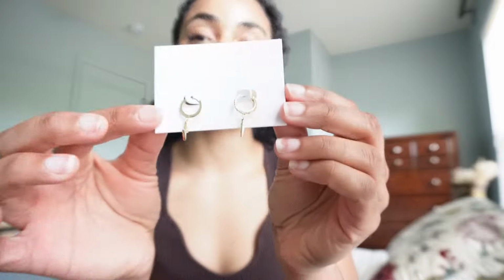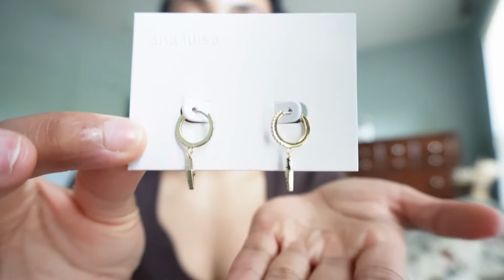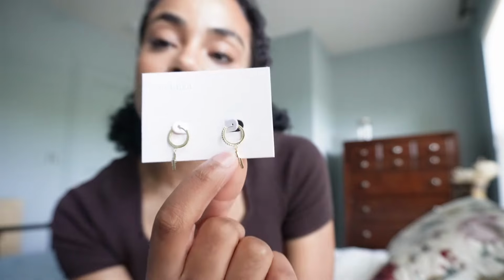I also got a very fun pair of earrings. So they are these earrings that have little lightning bolts at the end. And I thought that they were just really cute, you know, something with a little flair, a little touch, because I am more of a dainty, simple type of jewelry person. But I thought this can add some flair to a second hole, a third hole, something of that nature. So yeah, I thought these would be really, really cute, perfect for the summer.